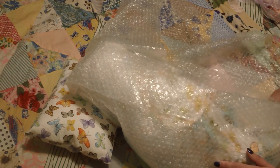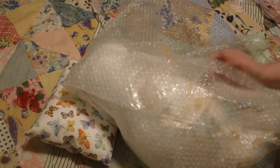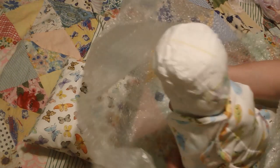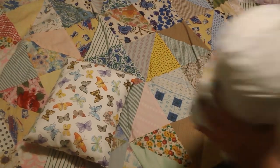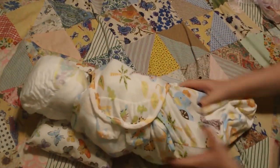So now, she was wrapped up in bubble wrap and she does have a little blankie that wrapped her up. So let's go ahead and take off her bubble wrap. Go ahead and lift her up for just a minute. All right, so back onto the pillow. She does have a diaper head. All right, let's get her situated.